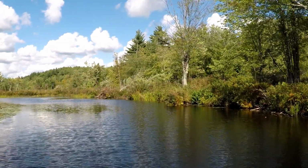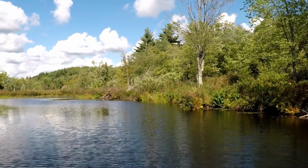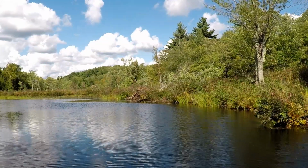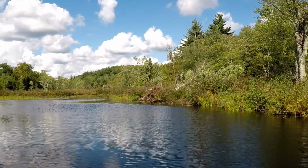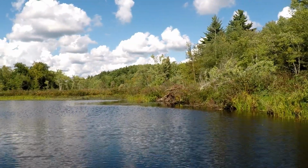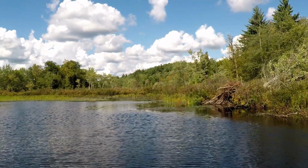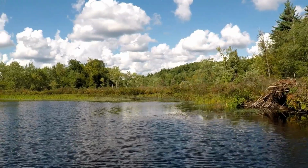The Salmon River meanders back and forth in this section, and you might notice I tend to stick to the outer parts of these bends. Turns out that the deepest part of a river is on the outer parts of bends, with the shallow parts on the inside of the curves. Here the river is about 6 feet deep where I'm traveling.